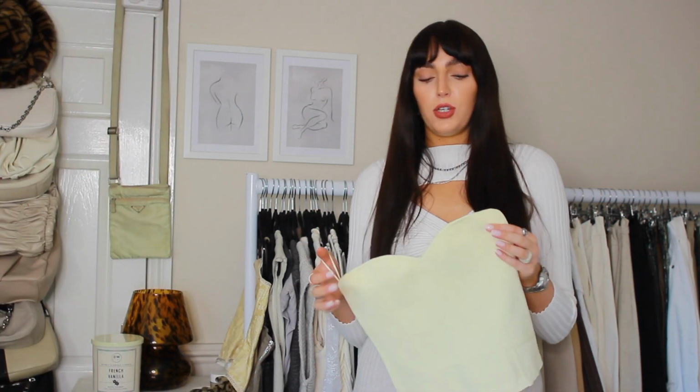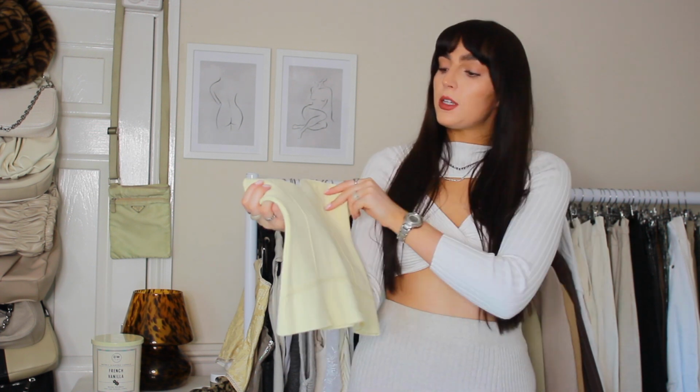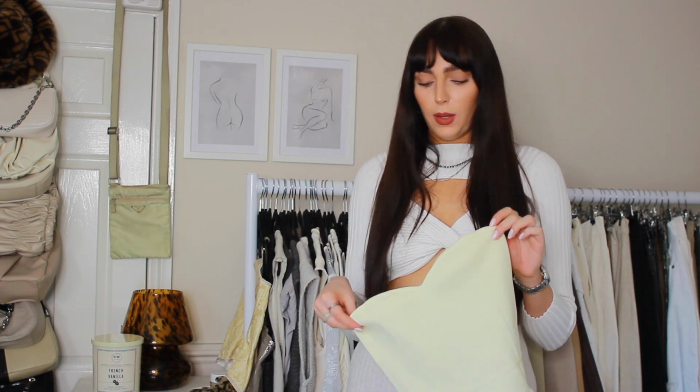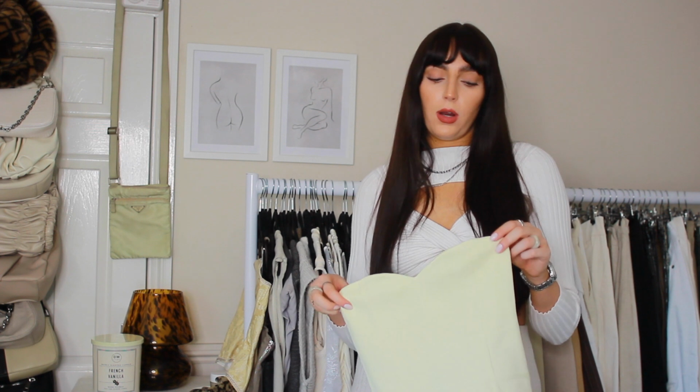It's not meant to cinch you in. I feel like it's more of a relaxed, everyday corset. But yeah, it's a nice piece, especially if you're after yellows for the summer. I did hope that this would be a little bit more cream though, but we'll see. Let me know. I'm not 100% sold or not on this one.